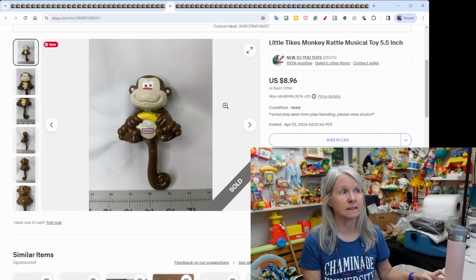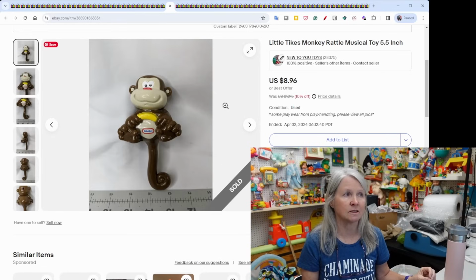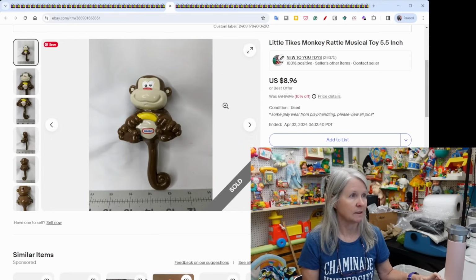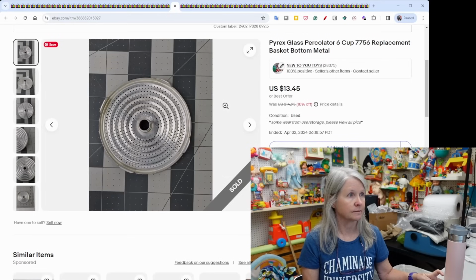Yeah, just listed this. Little Tikes Monkey Rattle musical toy. Tried to find something to put it with and just didn't have any other musical toys to go with it. So listed it and it sold almost immediately, $8.96. Somebody's child has lost that piece and they've been waiting for somebody to list it, I guess.